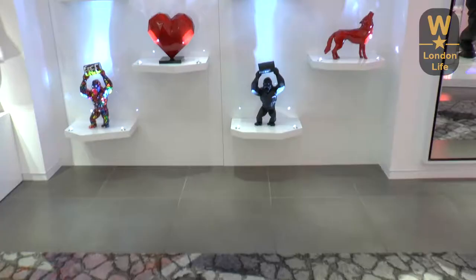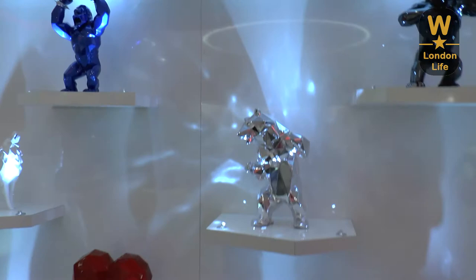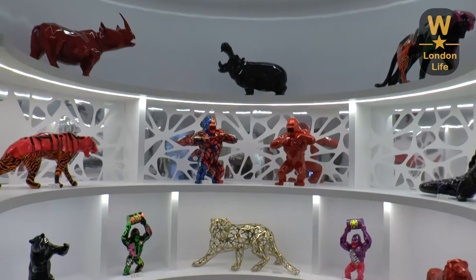So if you're in town, just head down to Mayfair and New Bond Street, and you'll find this gallery along a road which contains many, many galleries which seem to all have pop art of some sort and fine art.